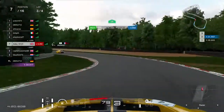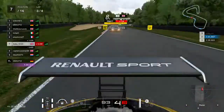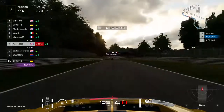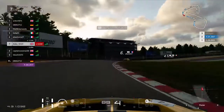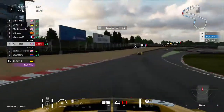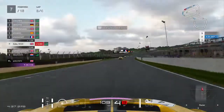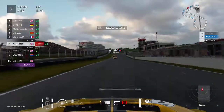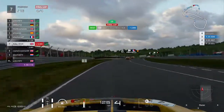Looks like the guys in front are bunching up a bit, so maybe slowing each other down, which is good. Good for me anyway, not good for them. 3 of them pretty close together now by the look of it. And we're heading on to the last lap, so hopefully something happens between them and gains me a position maybe. Otherwise it looks like it's going to be 7th place finish.